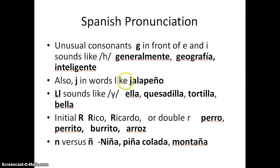So for that hot pepper you eat, call it a jalapeño. Double L does not sound like L in English. Instead, double L in Spanish will be pronounced ya. So the word for she in Spanish is pronounced ella. That cheesy thing you get to eat is called a quesadilla. It's wrapped up in something called a tortilla. Something that's beautiful in Spanish, you say bella.